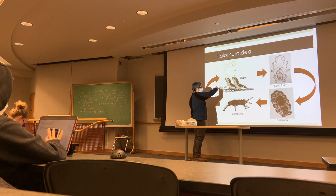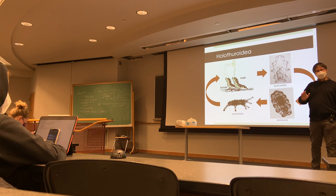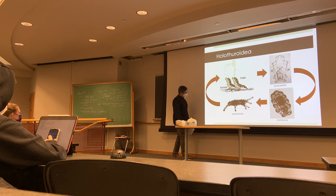And then development, like with other echinoderms, we see particular larval stages. Most sea cucumbers go through three different stages, starting with the auricularia larval stage, which has a complete digestive tract. It's similar in aspects to the other larvae that we've seen in the echinoderms, but has a distinct shape and ciliary bands around it. Subsequently it develops into what's called a doliolaria larva, which almost looks like an early juvenile stage, but it's a larval stage. When it settles, it becomes a pentactula.